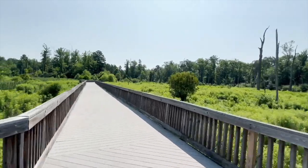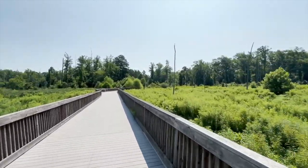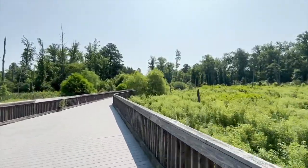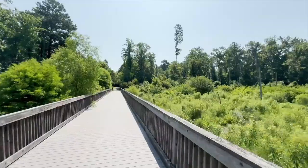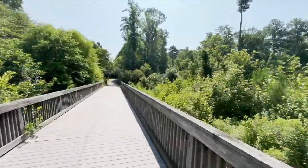White Oak Greenway Trail goes through a lot of, I guess what you'd call wetlands, with these wooden bridges. This is just a beautiful area to ride through. It's very rarely crowded. Just remember, 15-mile-an-hour speed limit.